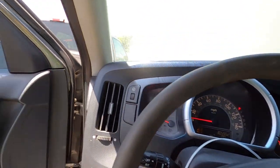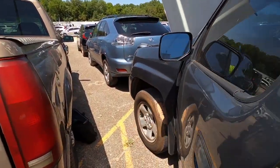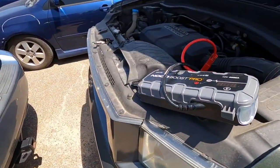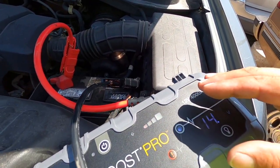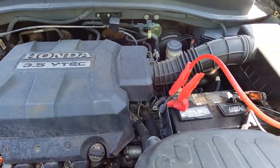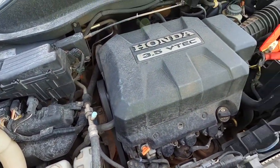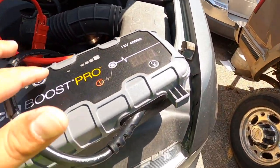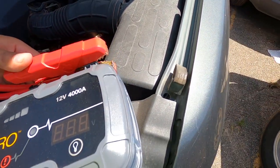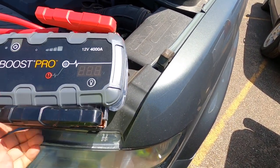Okay, guys. You know what the problem is? I know why it's stumbling. That battery is so dead. It's trying to live off of my booster pack here. When she stumbles, the voltage drops considerably. It's just going to take a little while to charge that battery up. But because I don't want to kill my booster pack, I'm going to go ahead and shut her off. Disconnect these. If it dies, it dies.